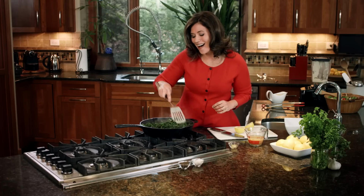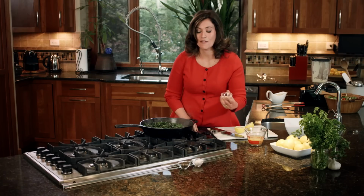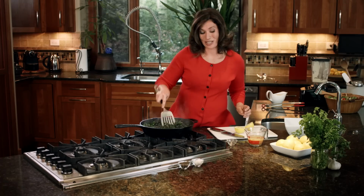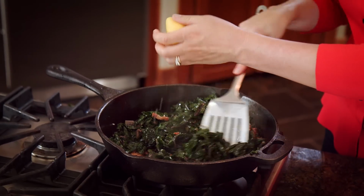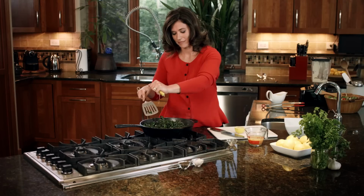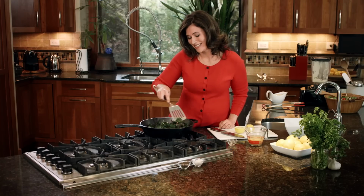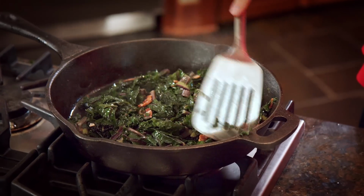Look at that color. Isn't it beautiful? I'm ready to add some garlic. Just 1 clove of crushed garlic and some lemon juice. Once that lemon juice evaporates, the kale will be done. It looks and smells delicious.